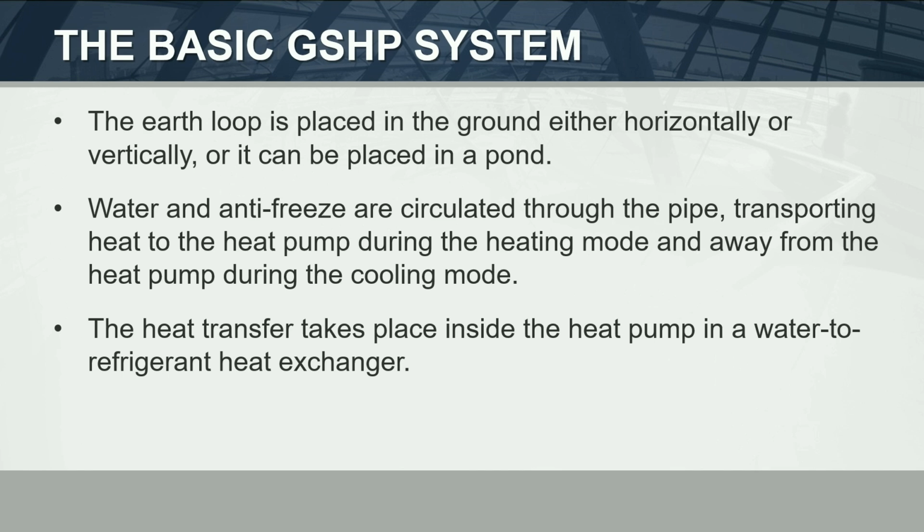So within the heat pump, there is a heat exchanger, a water to refrigerant heat exchanger. Refrigerants, you've probably heard of R22. The industry currently uses R410A, and we're in the process of switching to new refrigerants. But it's that refrigerant that's absorbing that energy from the ground and then going through a refrigeration cycle to get that lift, that extra 20 degrees to make 70-degree air.